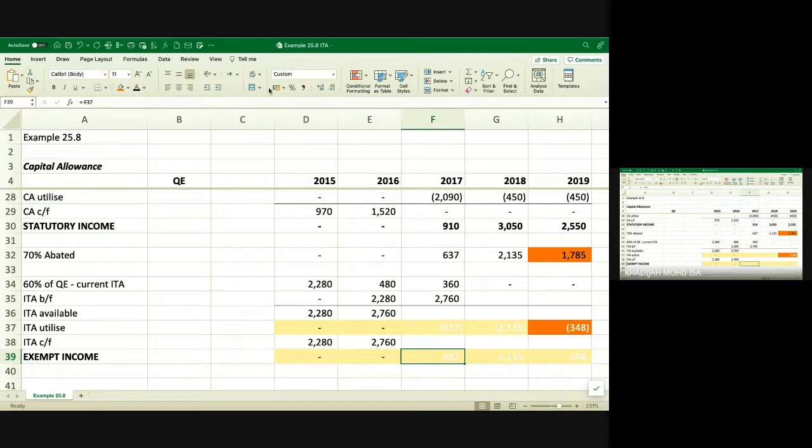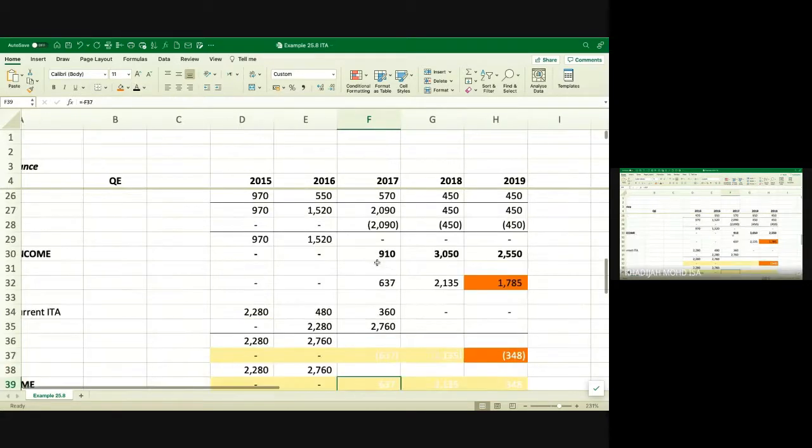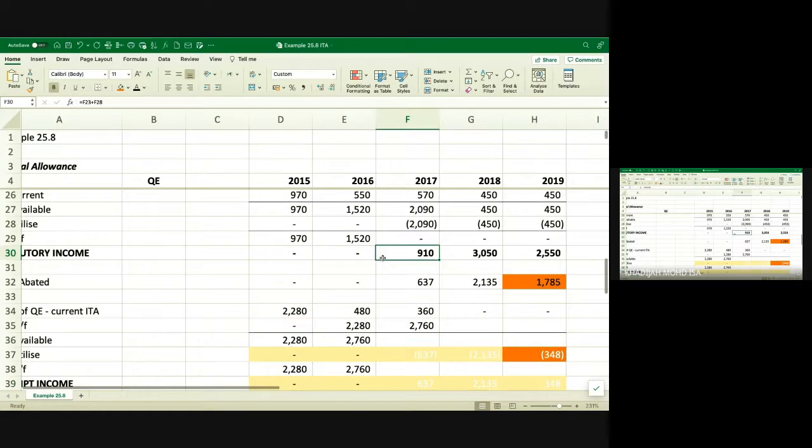When it comes to 2017, now you have income already. Yeah, statutory income is 910, but the 70% is 637. So you have the current year 360, but the brought forward is 270. So then you have the total available ITA is 3120. But you have income 637.